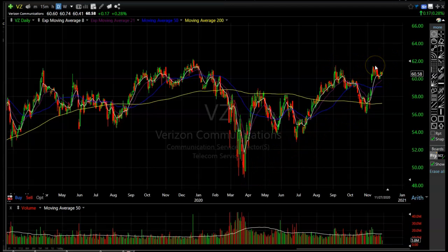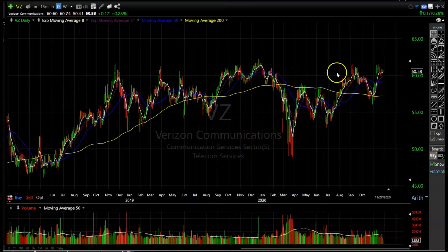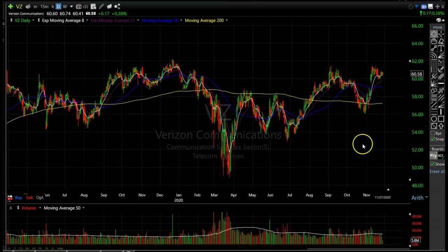This one is already back to the pre-pandemic levels. I was kind of hoping that was going to grind sideways down here under 50 for a while, or maybe in the low 50s, so I could accumulate some more, but it's not a big deal. I do expect Verizon to be higher in the future, and I am happy with that dividend yield.